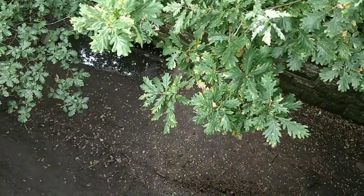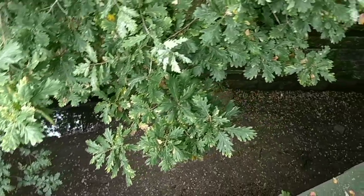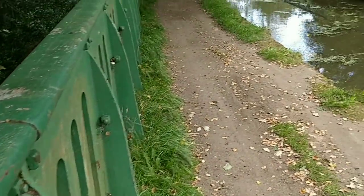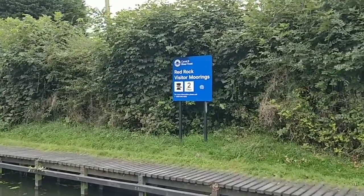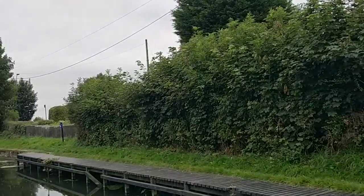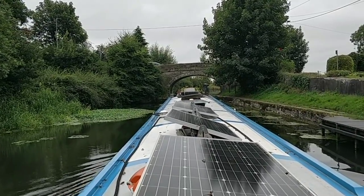Disused railway down here. Oh, look at that. Wow. Long since passed. It's been abandoned. That's a great name, isn't it? Red Rock. Visitor moorings, 2 days. Well, that weed saga, that's the weed. It's the killer. You don't want to go over that. It is fast. 2 foot thick.